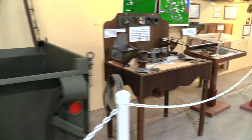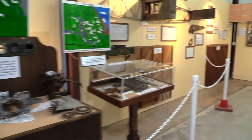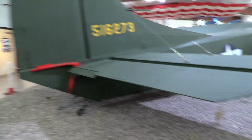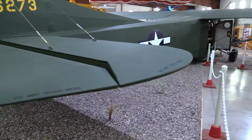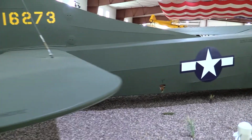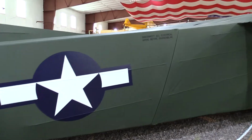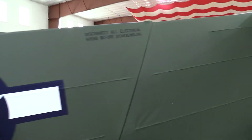Let's see what else we got there. That's just some more stuff. You know, a lot of displays around there. And you can see this glider is beautiful. A lot of work to restore that thing. And we're going to go inside and take a look at it and see what it looks like.